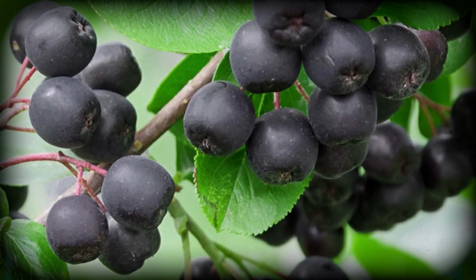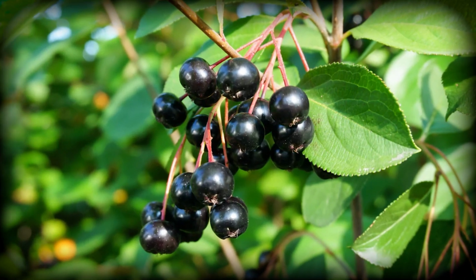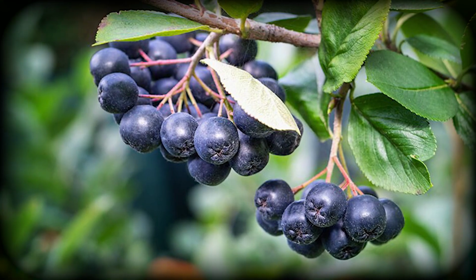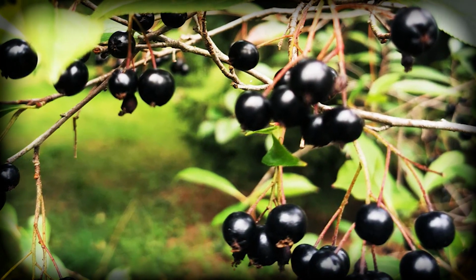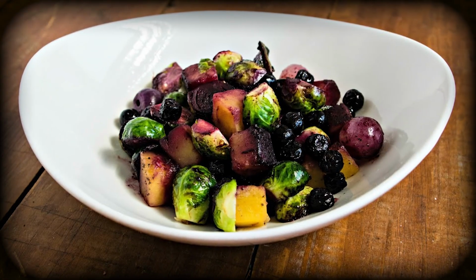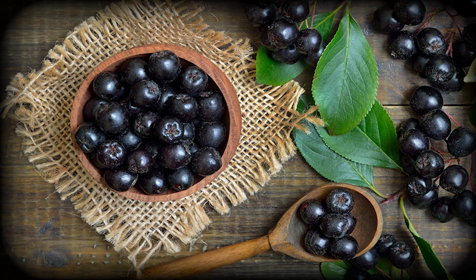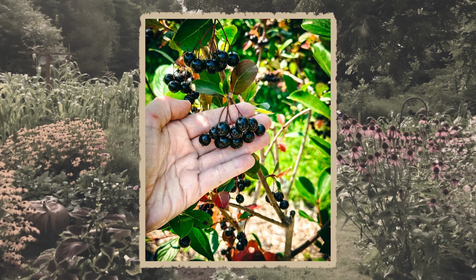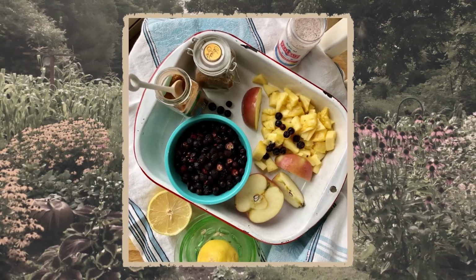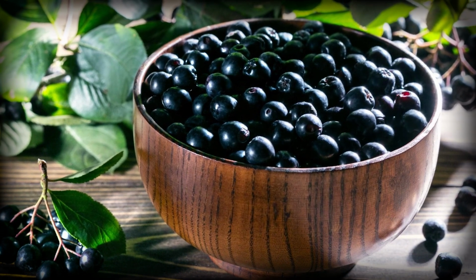Native to North America and packed with more antioxidants than blueberries, chokeberries were a crucial food source for indigenous peoples and early settlers. These small, dark berries have an astringent quality when fresh that earned them their name, but they transform into something wonderful when cooked or processed. Chokeberries are incredibly nutritious, containing some of the highest levels of antioxidants found in any fruit. They were traditionally used for both food and medicine, helping to prevent scurvy and other nutritional deficiencies during long winters when fresh food was scarce.